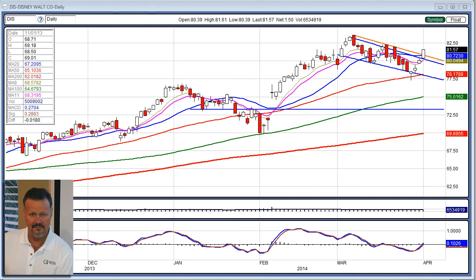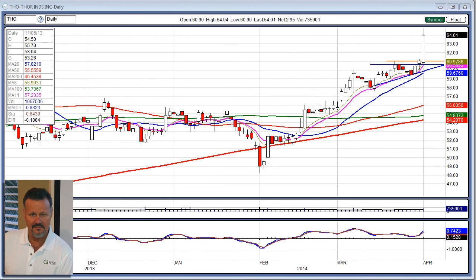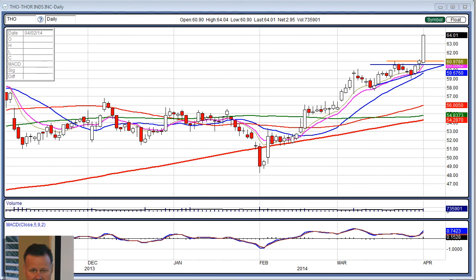Another one would be MGA, Magna International. Again, this was also a bull flag, and look at that. Boom! Almost 3% today alone. Actually, yesterday might have been in that trade. And the last one, THO, Thor Industries. This was a rising triangle, or an ascending triangle. And look at that. Kaboom! Up 4.8% today alone. This was a call that we had from our Stock Picks newsletter.